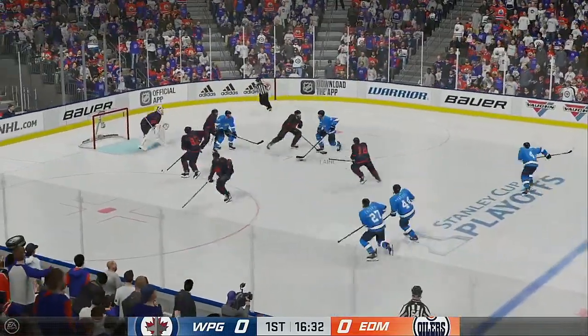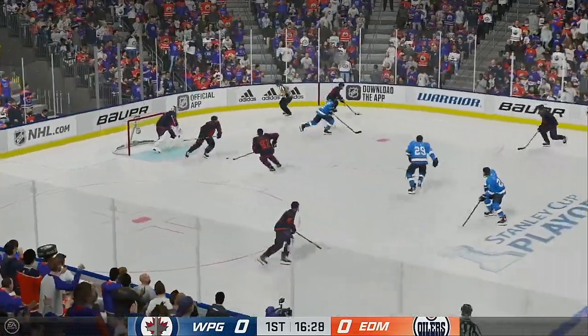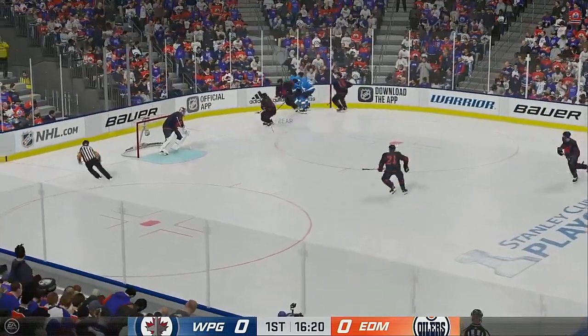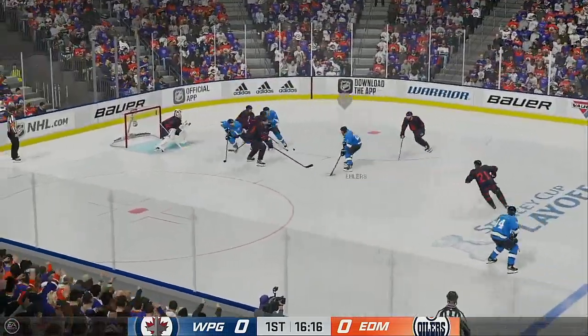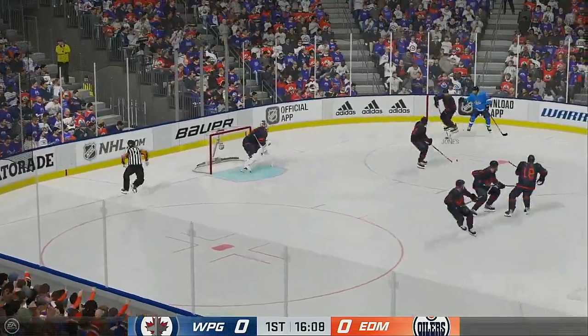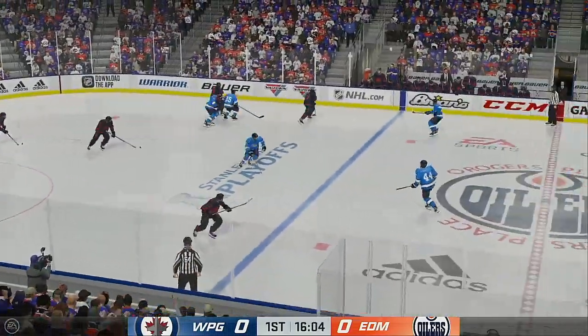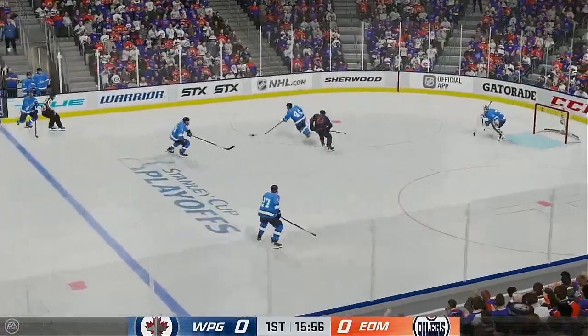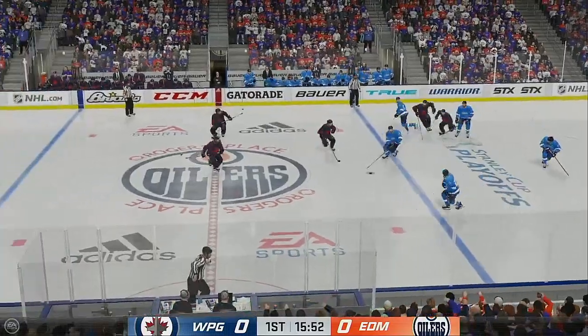Oh, what a stop by Koskinen. Takes a couple of knocks and loses control. Battle along the boards. Good defensive stop at the poke check. And the pass is picked off. Off the crossbar. My goodness, what a shot. For a moment, James, I thought that puck hit the crossbar and went in. But the game remained scoreless as it bounced away.